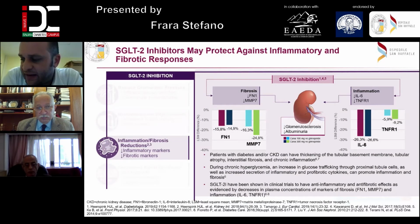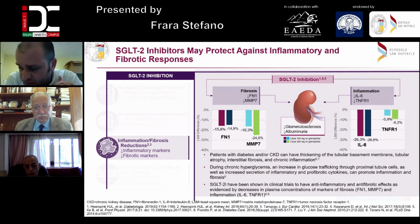Tubulo-interstitial lesions, characterized by a thickening of the tubular basement membrane, tubular atrophy, interstitial fibrosis, and chronic inflammatory processes, are commonly observed in patients with type 2 diabetes and chronic kidney disease. There is also evidence that suggests that renal epithelial cells exposed to stress or injury can undergo a morphological conversion to fibroblasts, thereby contributing to the pathogenesis of kidney fibrosis.